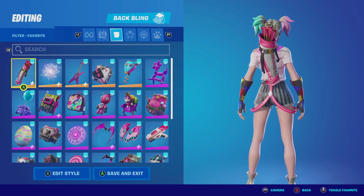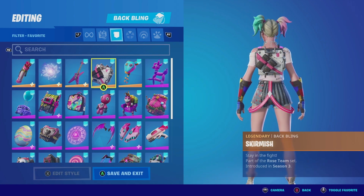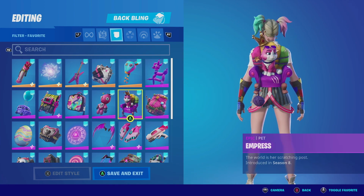Now for the honorable mention with Harley Quinn with the Always Fantabulous edit style, you could pair it up with any backbling that does have pink. Also, any backbling that does have cuteness or animals to it is going to look perfect with this edit style of Harley Quinn.